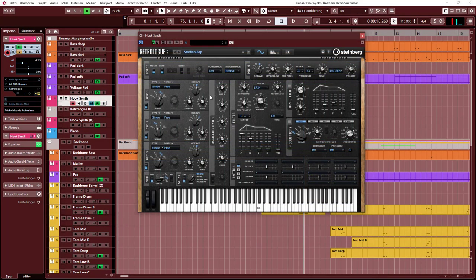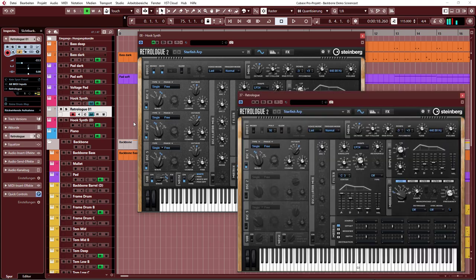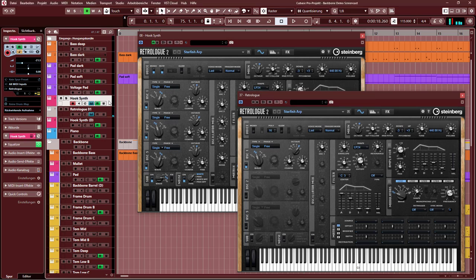As you can see above, the starting point for this sound was the Starfish arpeggiator preset. So, I've prepared the original version here to show you what is left of the original. Here's what I did with it.